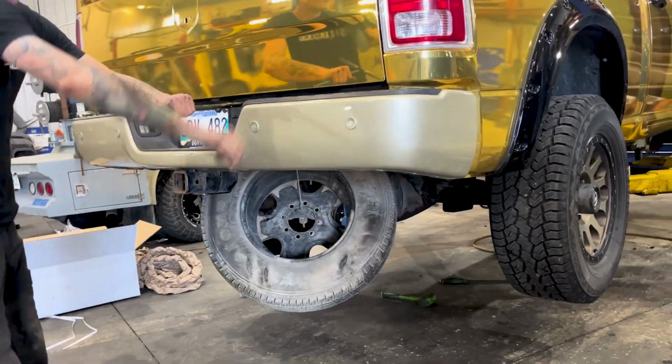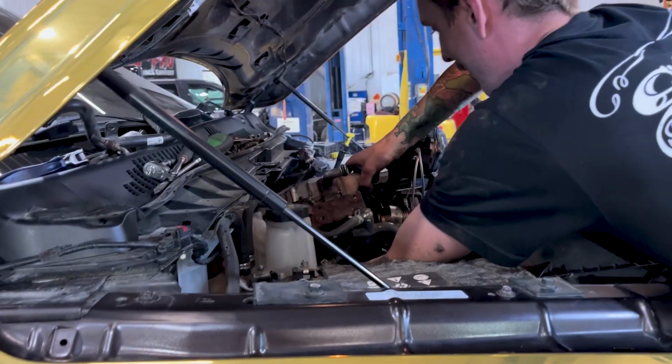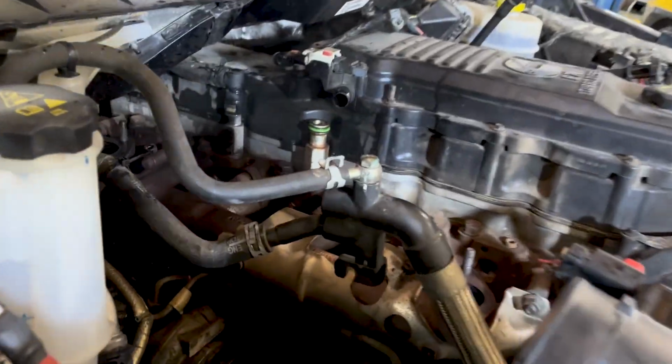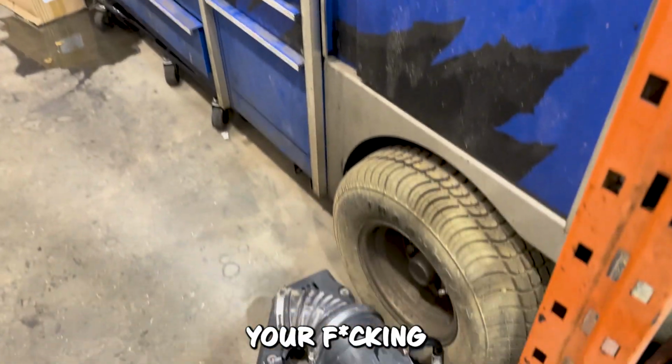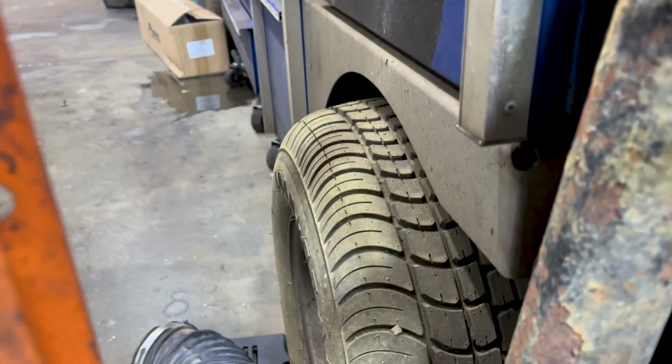Fucking shitting out a tire, dude. Made a little bit of room up in here. See the turbo down there? The moment when your fucking toolbox has fucking wheel poke. Big old box.